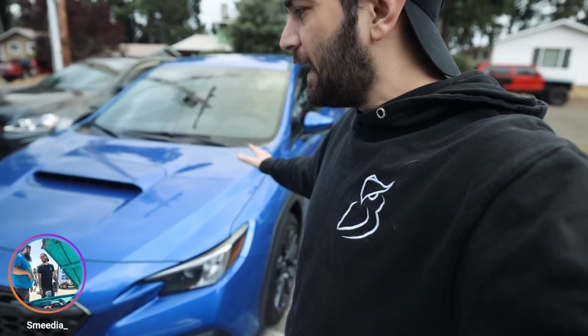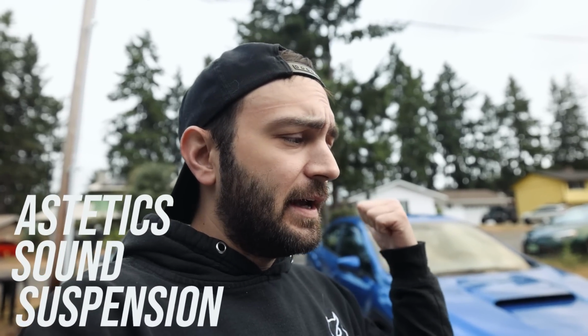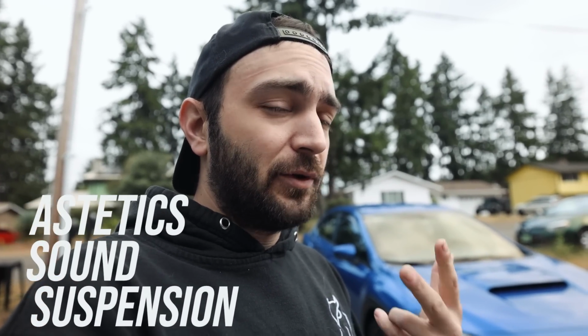There's a handful of things that can immediately change how a car looks and feels, and that's exactly what we're gonna be doing today. The 23 WRX, while I like it in stock form, needs a little bit of love and attention, so we're gonna be giving it that today. Three main things can entirely change how a car feels and how you feel about it: looks, exhaust, and suspension. We're gonna be doing all that today.